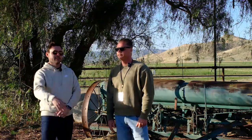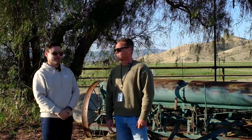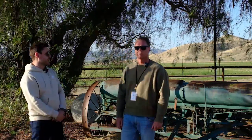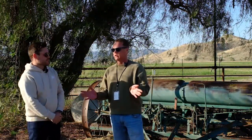You've been down to the back end. You've seen how big it is. You've seen, from the time you come into the gate all the way to the compound here, how much acreage is out there. So yeah, it's the scale. It's huge. And so the ranch is 1,900 acres. We're not growing 1,900 acres of cannabis.